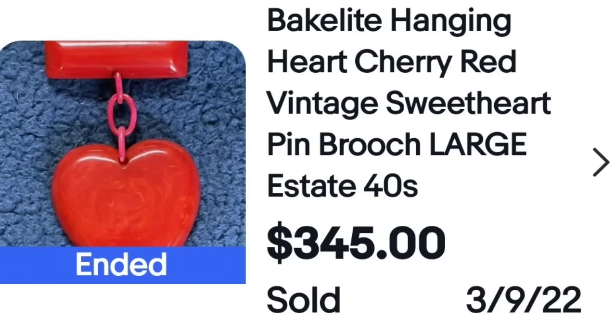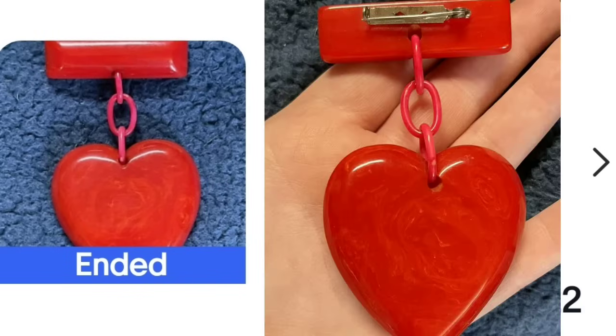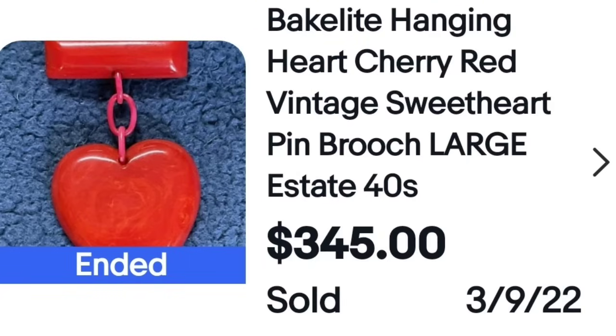If you're not looking for Bakelite, I hope these make you start looking. So this one is a Bakelite hanging heart, cherry red. This looks so simple to me. It sold for $345. Here it is up close of the back. Again, it is not marked. It's a Bakelite heart pin, $345.